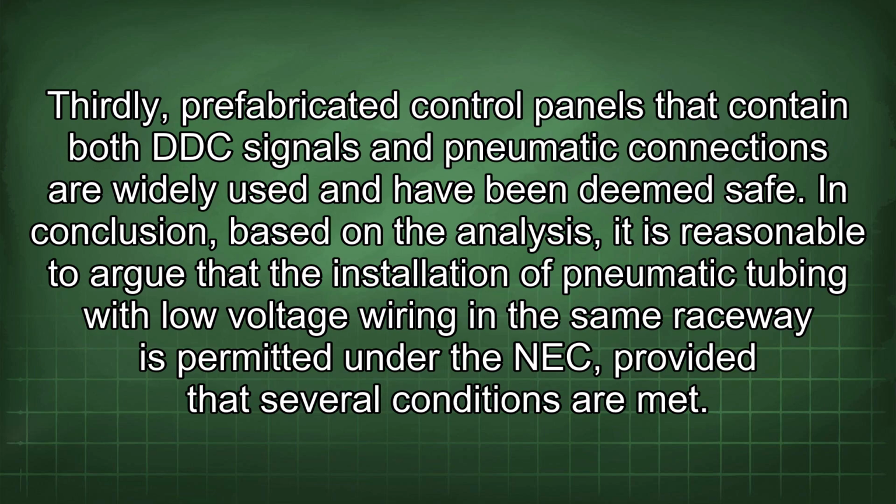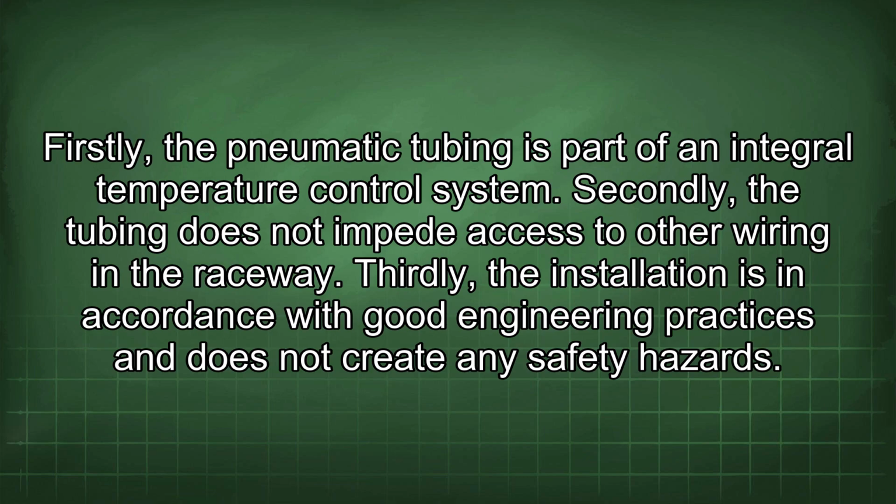In conclusion, based on the analysis, it is reasonable to argue that the installation of pneumatic tubing with low-voltage wiring in the same raceway is permitted under the NEC, provided that several conditions are met. Firstly, the pneumatic tubing is part of an integral temperature control system. Secondly, the tubing does not impede access to other wiring in the raceway. Thirdly, the installation is in accordance with good engineering practices and does not create any safety hazards.